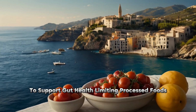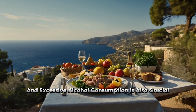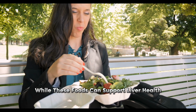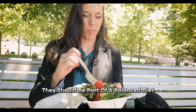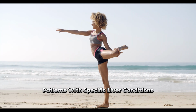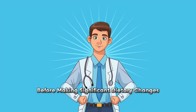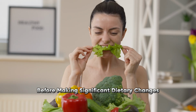Limiting processed foods, added sugars, and excessive alcohol consumption is also crucial. While these foods can support liver health, they should be part of a balanced diet and healthy lifestyle. Patients with specific liver conditions should consult with a healthcare provider before making significant dietary changes.